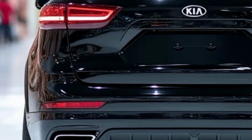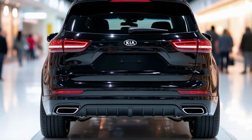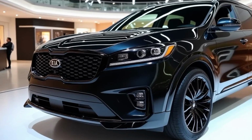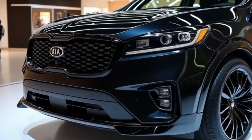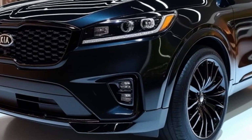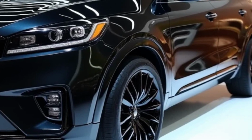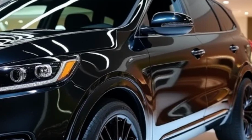Whether you're looking for a fuel-efficient daily driver or a vehicle with the power to take on longer trips, the Sorento has you covered. The hybrid option delivers impressive fuel economy without compromising on performance, while the plug-in hybrid offers a great balance of electric range and gas mileage, perfect for anyone who wants to minimize their carbon footprint.